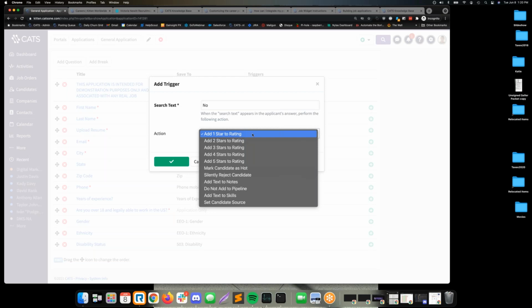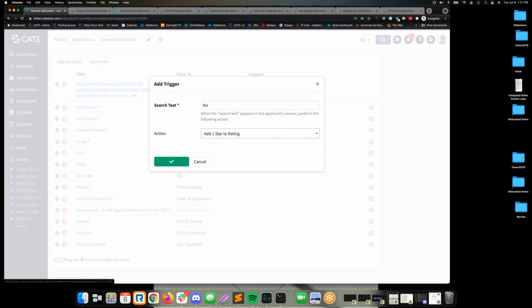So candidates, with respect to given jobs, can be rated 1 to 5, and this is a great way to, at a glance, very quickly find your most qualified candidates for a given job, if you build out the applications and add the triggers. Then you can see the different star ratings. So I'm hoping that's getting your wheels turning as to some of the things you can do as you build those applications, add the triggers, and make things happen.